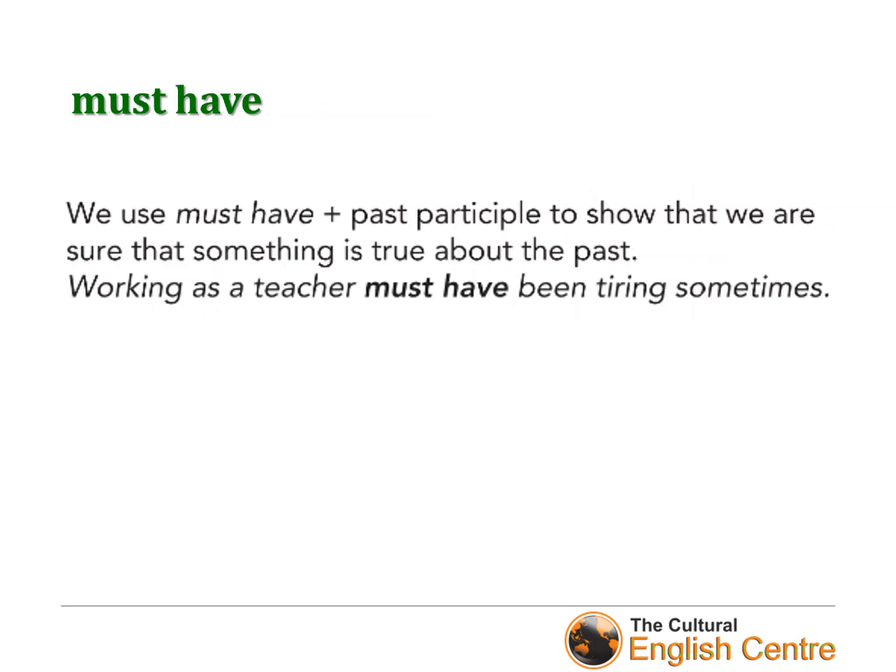Now it's time to look at must have. We use must have with past participle, you know what it means, to show that we are sure that something is true about the past. Working as a teacher must have been tiring sometimes. Again, tell me, do I pronounce h in have? No, I'm not. Yes, you're right. So please repeat after me. Working as a teacher must have been tiring sometimes.